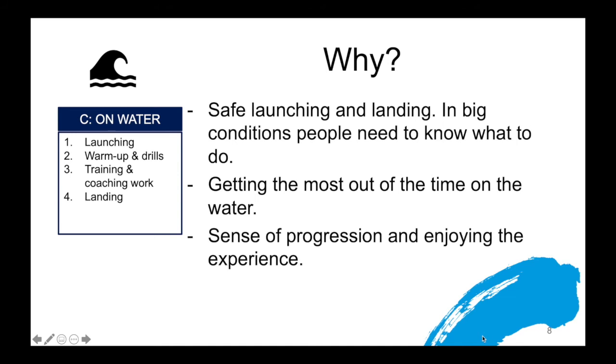We've got a whole session on that, and it's critical that you practice the simple tasks when the water's good, so that if the wind does blow up when you're out and you need to land in big conditions, your rowers have practiced that. Warming up and drills, really important.